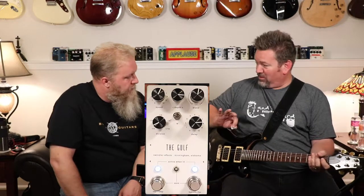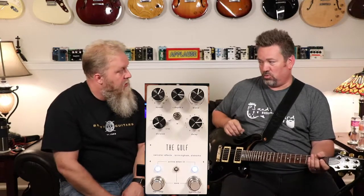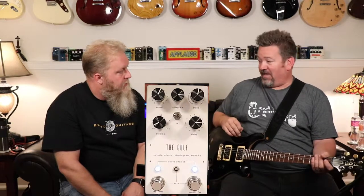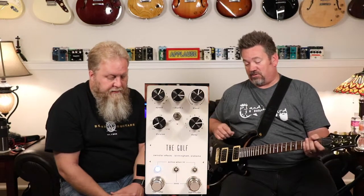Everything I noticed about the lack of fullness before they adjusted that tremolo pedal, this has got it and more. This is fantastic. It's just huge. Again, we always talk about we don't know what it sounds like outside the room, but in here, it's fat, it's huge, it's swirly. It's really nice. Lush is the way I would describe this pedal.